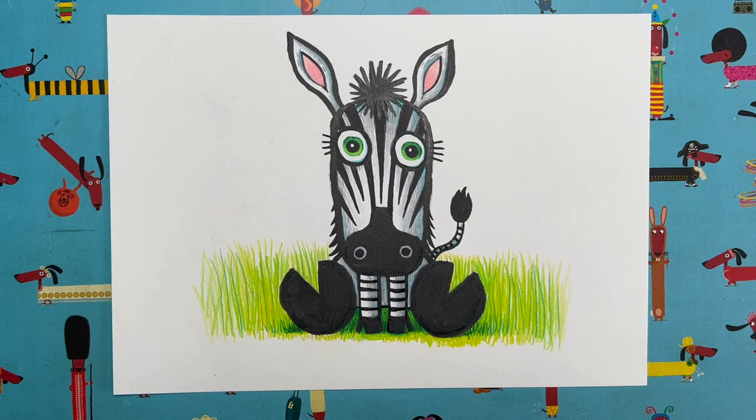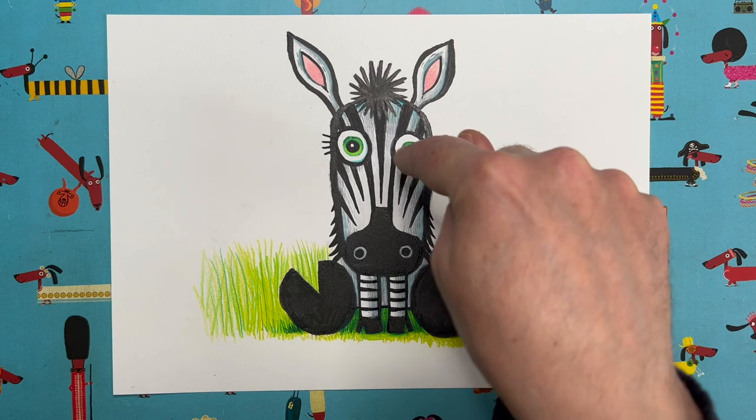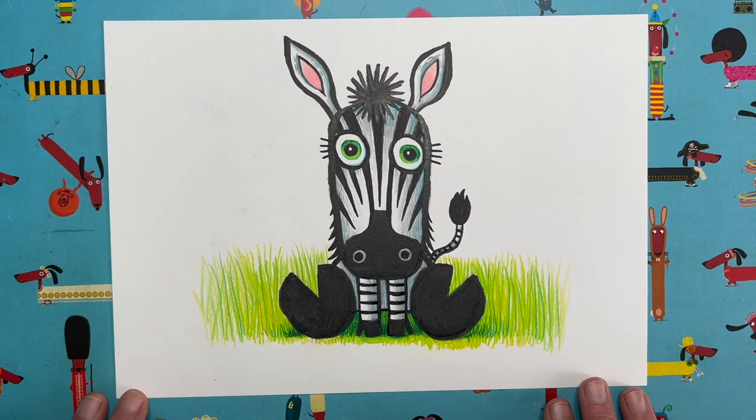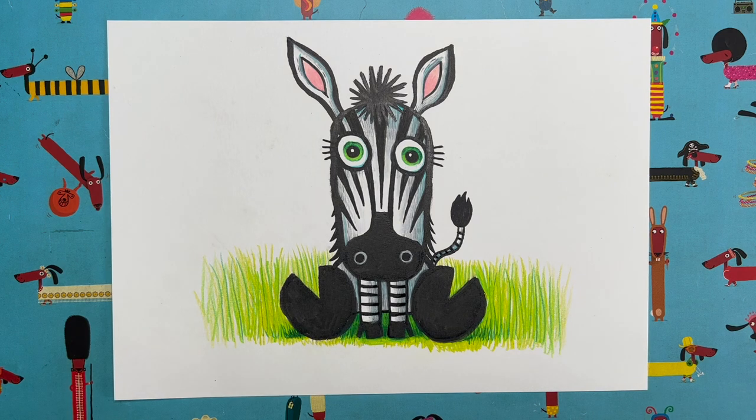It helps them sort of hide from their predators, the people who might want to eat them. And so those stripes kind of mix in with the grasses. So I've added some nice long green grass here just to match the eyes. And you can see you just get a little link between the greens there, which makes your whole picture look nice and harmonious.